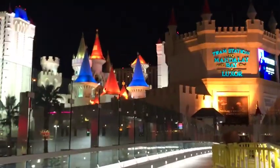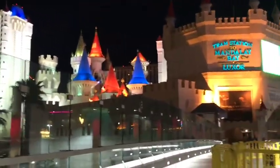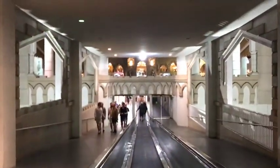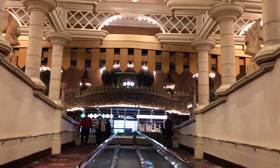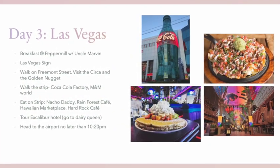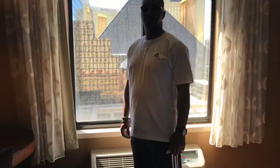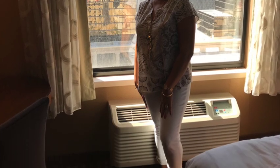We were so tired, so we hopped the Vegas monorail back very close to our hotel. We had a little bit of a walk, but that was just enough to enjoy the night air. We had a beautiful view of the Luxor and Mandalay Bay to enjoy in the morning and at night.